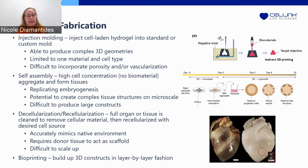And then the last fabrication method is bioprinting, which is very similar to traditional 3D printing, where instead of laying down pieces of plastic layer by layer, you're laying down a hydrogel mixed with cells in a similar layer by layer fashion. I'm going to go into much more detail about it in a few slides.